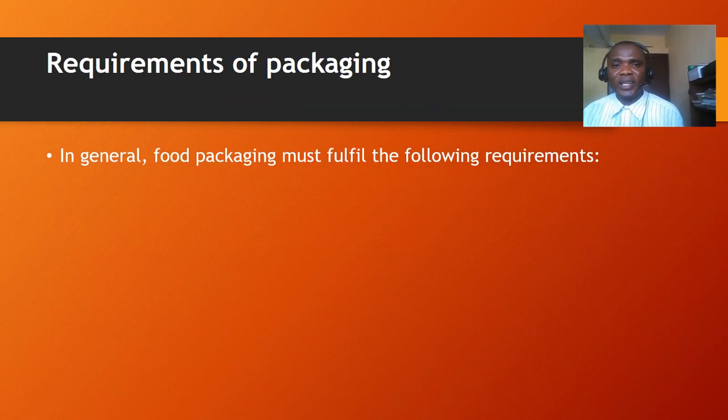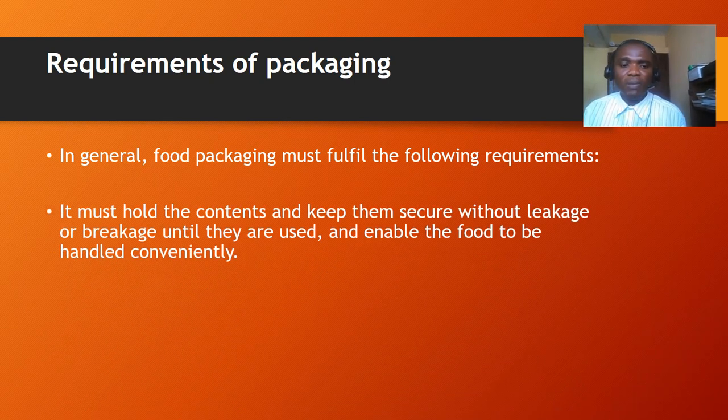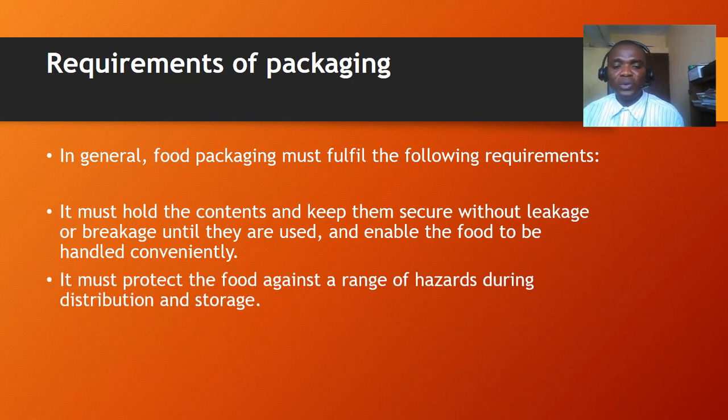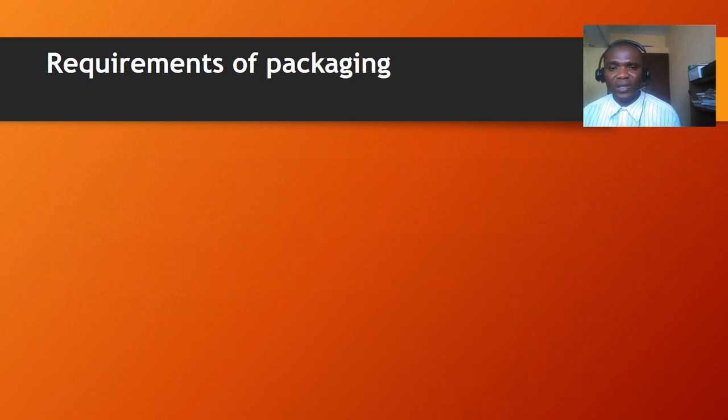Now, requirements of packaging. In general, food packaging must fulfill the following requirements. Number one, it must hold the content and keep it secured without leakage or breakage until it is used. It must allow the food item to be handled conveniently. And it must protect the food against hazards during distribution, that is transportation, stress, handling, and the rest of them.